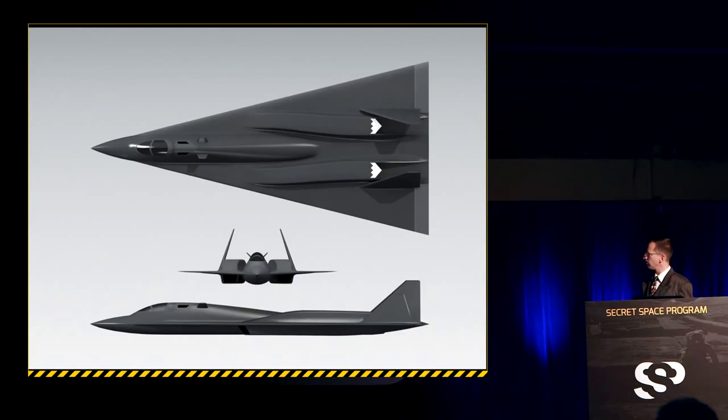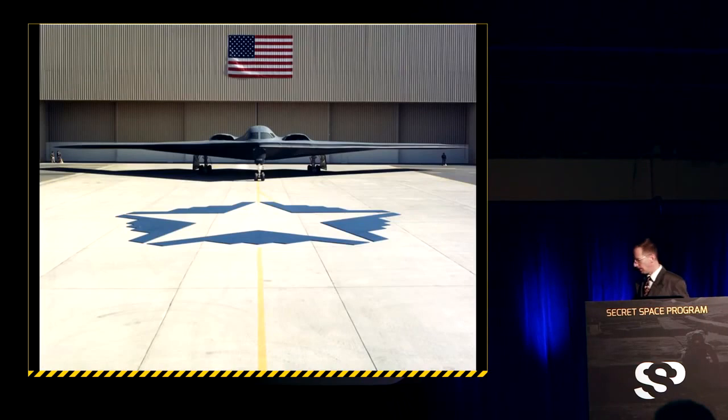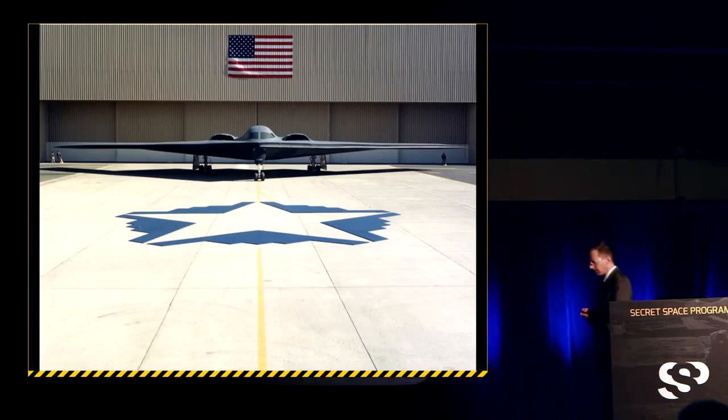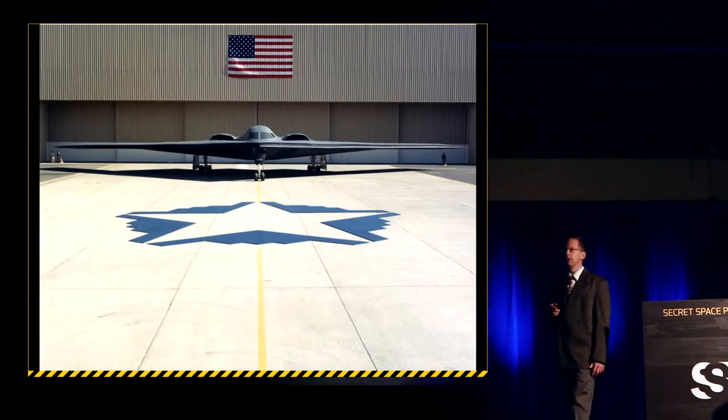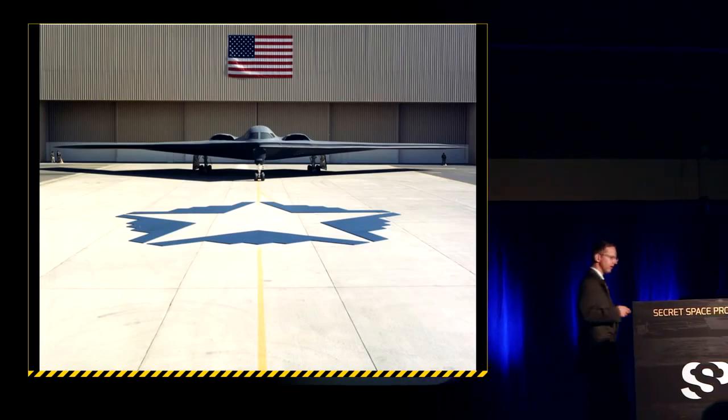This is the configuration of what we actually believe this aircraft looks like. Was a variant of the YF-23 2-seat aircraft with 2 inward canted vertical stabilizers, other than the YF-23 version that has 2 outward canted vertical stabilizers. So we get to the B-2 stealth bomber. $2.3 billion per aircraft, more than its own weight in gold. That's what we're talking about here.